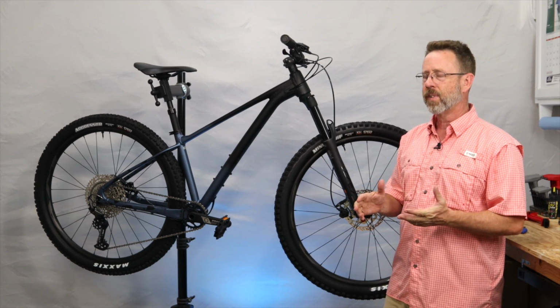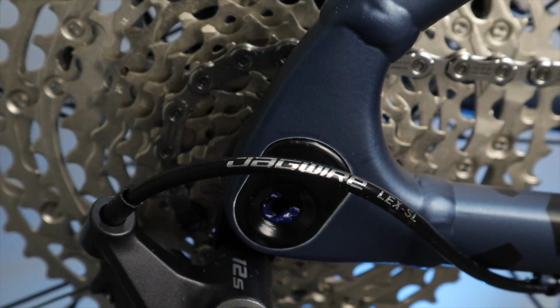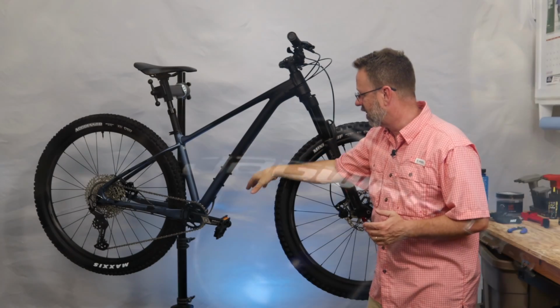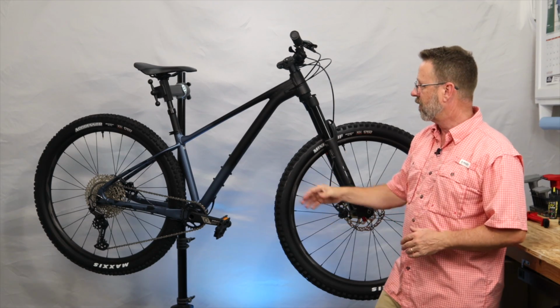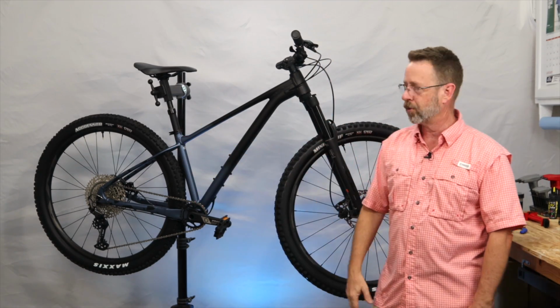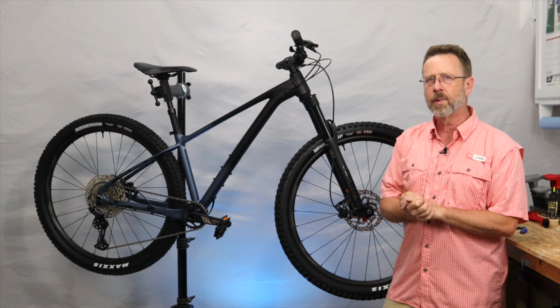I also like the fact that this particular bike comes with the Jagwire cabling. In fact, all of the cable, the way it's housed and the way it enters in and comes back out, all seems to be very clean and serviceable. And then this quick release seat post adjuster is wonderful too. So all kinds of little things about this bike just make it such a great quality bike.